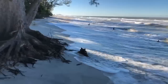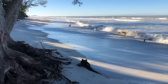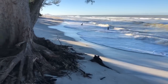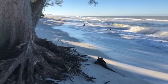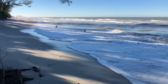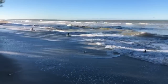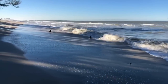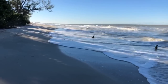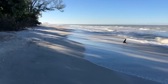High tide here. Actually, the tide is going out. High tide was around 7:30. You can see there's not a lot of beach right here to walk on at high tide. This is the north end of Area 2 where I'm at. Elnor Wiggins Pass State Park in North Naples, Florida.